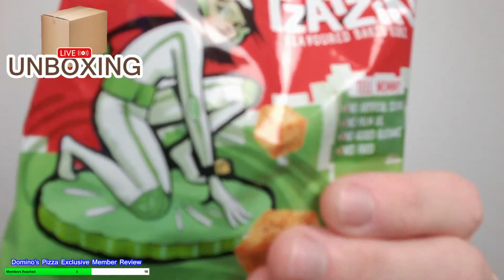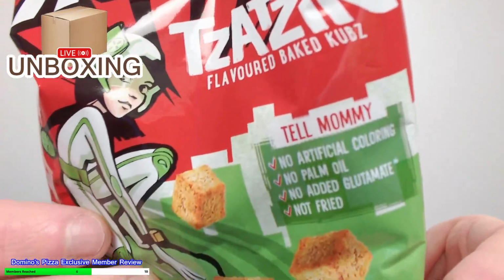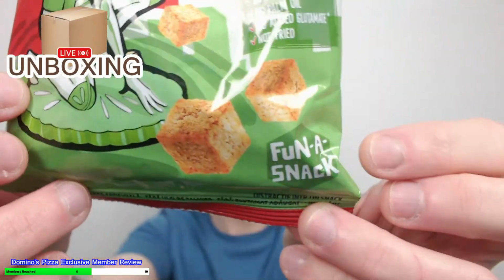This looks quite interesting. Cubes, they seem like croutons, really, don't they? Which is odd. No artificial colours, no palm oil, no added glutamate. Not fried. So there's a star. Fun a snack.